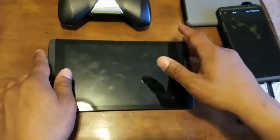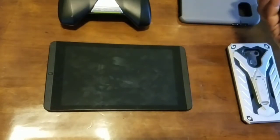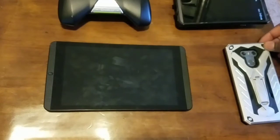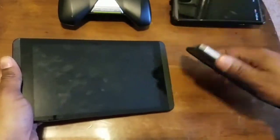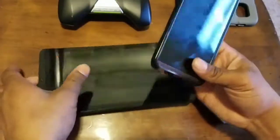But as far as the Shield tablet goes, for $200, even by today's standards, I think it's a great buy, especially when you compare it to the Samsung Galaxy Tab S3, that has the Snapdragon 820 and the AKG stuff for like $600. The Snapdragon 820, well, this is the 821, which is essentially the same chip, is basically comparable. They're both comparable in a lot of ways. The 820 is better for day-to-day use, whereas the Tegra K1 is better for gaming overall.